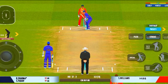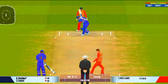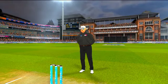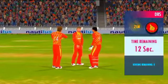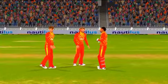That's the end of the power play. Captain is now allowed to place more than 2 fielders outside the 30-yard circle. Huge appeal! The umpire disapproves. So he accepts the umpire's decision, decides not to go for the review.